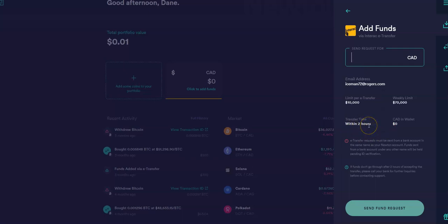It says transfer time within 2 hours, so it could be as long as 2 hours, but typically, like I said, for me it's been 20 minutes, 15 minutes, sometimes less, sometimes a few minutes more, and that's it. So you put in the amount, you click send fund request. You're going to get a notification through your mobile device or in your email. You're going to check your email and they're going to tell you what to do from there. You're probably going to have to log into your online banking. If you don't get a notification through text messages on your mobile device, then check your email. They're going to tell you to log in. You're going to have to approve that request for an e-transfer. Once you do that, they are going to approve it, and then you'll just be waiting for the money to appear in here.